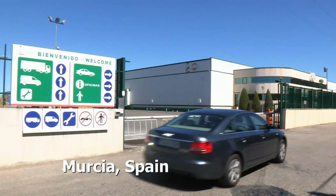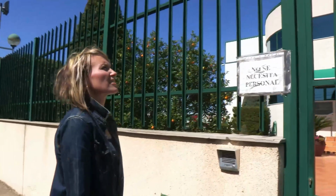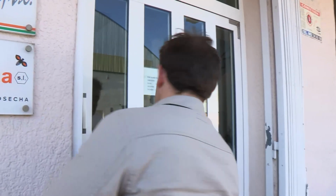Do you know what the wax is? No la conozco. To find out more about this wax, Kate is following these lemons to the factory, whilst I'm 160 miles north in Valencia, hoping to get a look at how they actually make the wax.